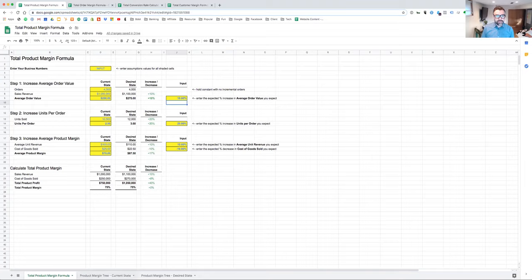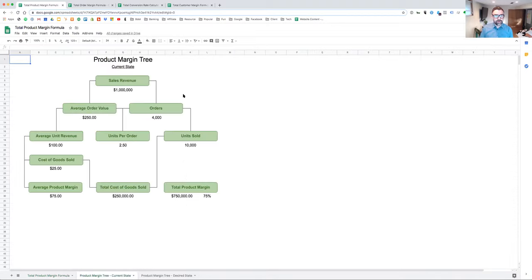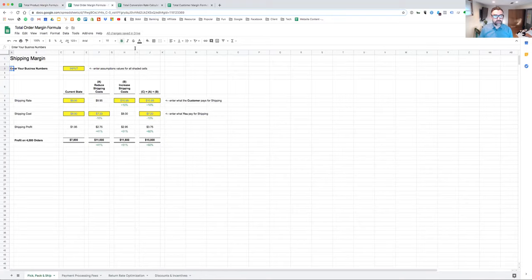And as I showcased when we walked through it on day seven, we had a print-off worksheet where you could look at your total product margin tree based on the slides and those inputs, as well as a desired state output that you could print off as well. So it showcases the before and after status. Then if we move on, we've got the total order margin formula worksheet.